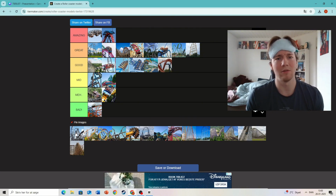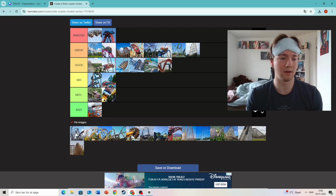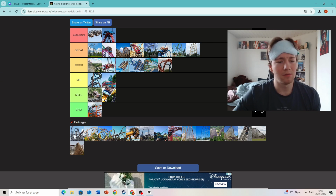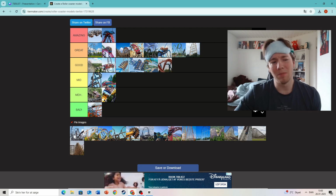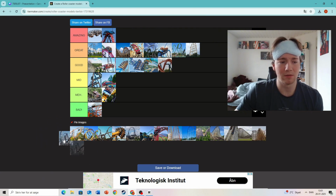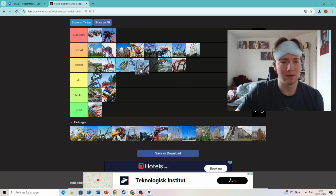Many of these Gerstlauers are just quite rough and rattly. But I've also ridden Flug von Novgorod, Hansepark, and that might be one of the best Gerstlauer Eurofighters in the world. There are many Eurofighters out there. Some of these are just bad. No, not bad, just meh. There's also some great and good ones. So I won't call the Gerstlauer Eurofighter mid because they really know what to do with a small scale ride area. So I would place it good.